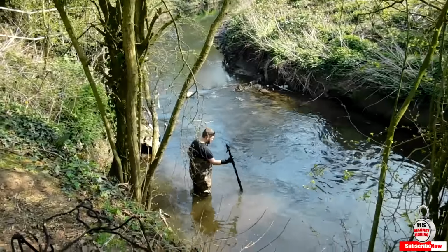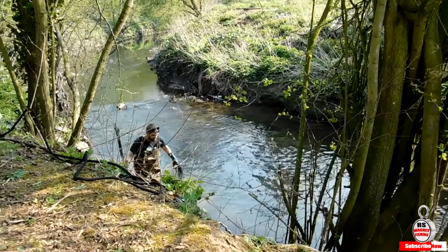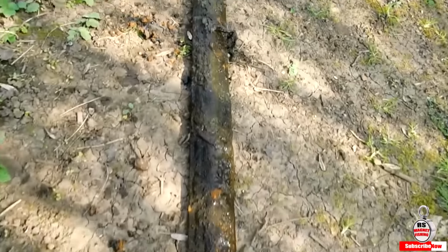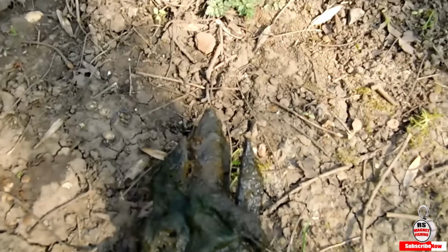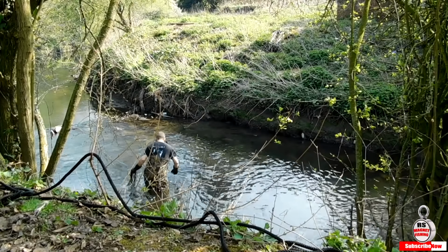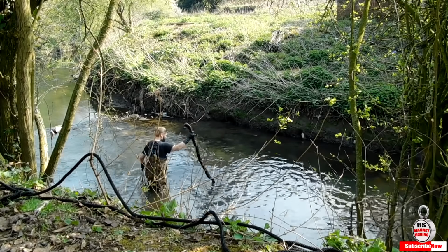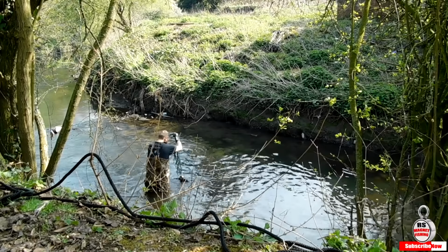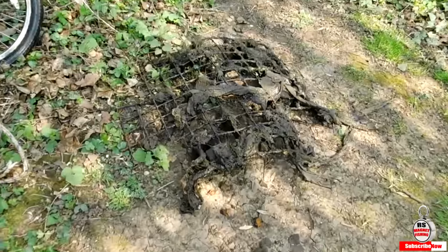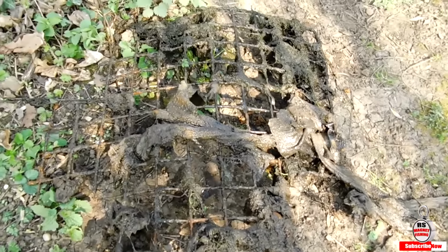A bit of fencing he's got now. Non-stop finds again. We're getting good at this magnet fishing. Bit of a fence. The spiky bits on top. Careful. A stick. Big stick. Well, he's now found this piece of caging. Lots of horrible stuff on it.